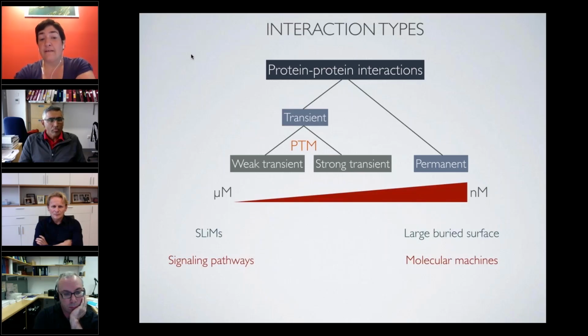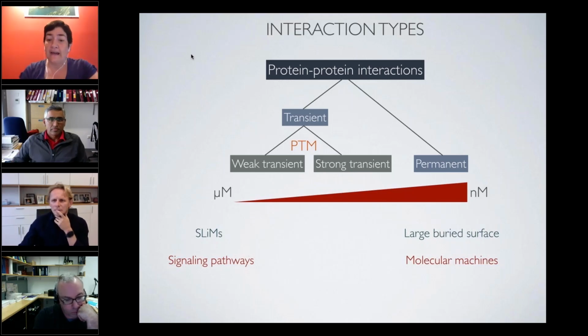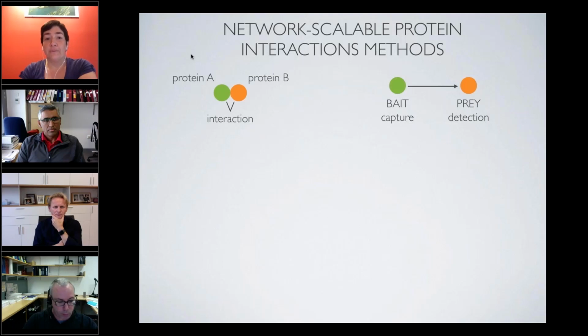So this spans a wide range of affinities and binding properties, with on the one side interaction often mediated by short linear interacting motifs such as in signaling pathways, and those will create interactions that are easy to remodel to affect an activity or change in binding. On the other hand, we're going to have our molecular machine. So all this to say that really what we're dealing with is a number of completely different interactions, and one technique to study those interactions does not fit all, right? So just before I get into any of the techniques, I just want to remind you what we're trying to do here.